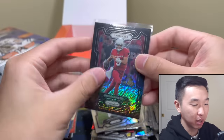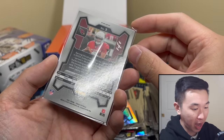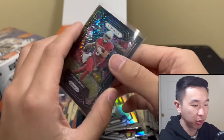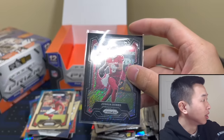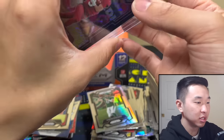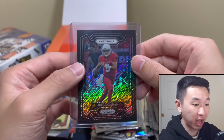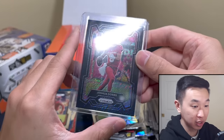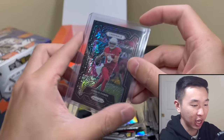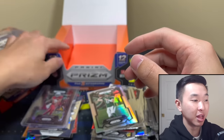Who wants a Josh Dobbs? Ooh. Part-time astronaut, part-time football player. Who wants a 101? Wow. What the heck? And your odds of getting one of these is not impossible if you look at the breakdown of the parallels. FOTL has their own ones, and you get so many per box that, while not guaranteed in a case, the odds of getting the SSPs are much higher than hobby. So that's why it's so expensive.